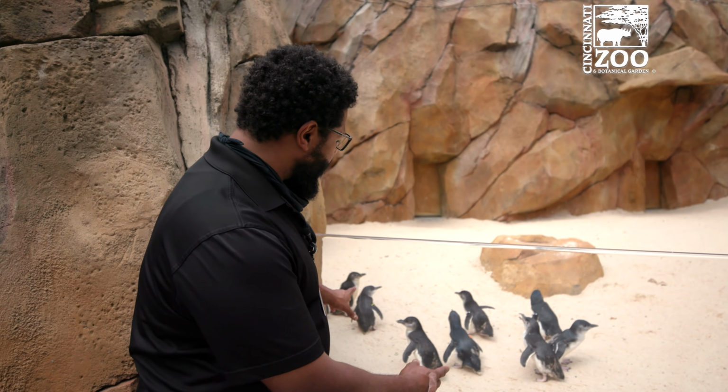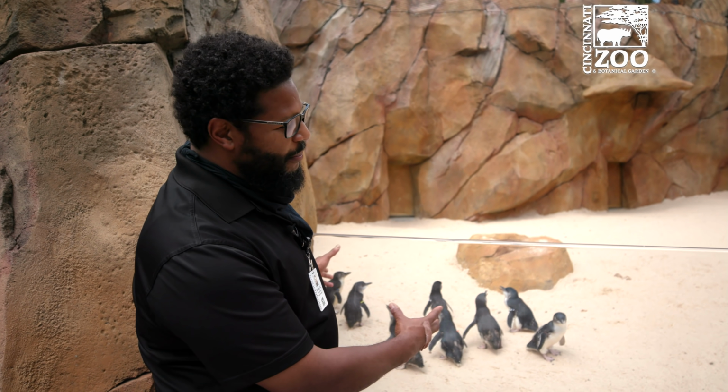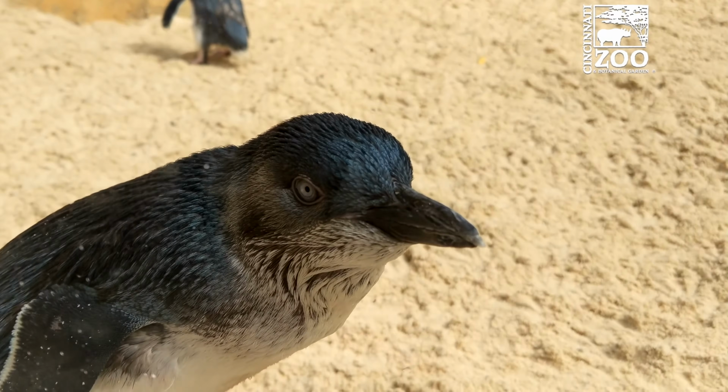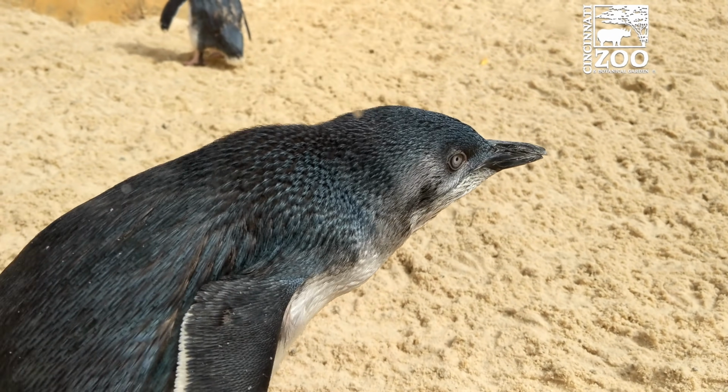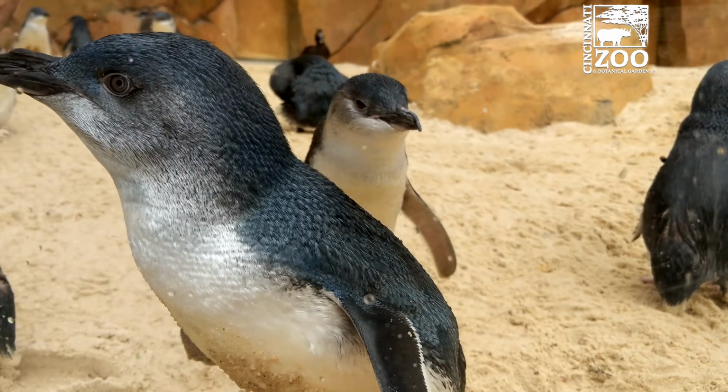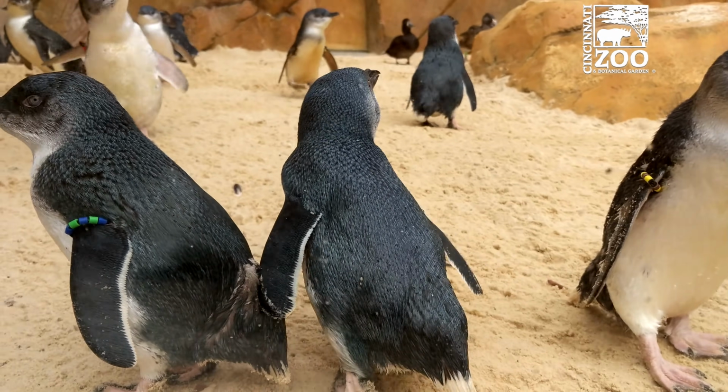As you can see, they're very inquisitive. They come along. They like to be together with each other. They're enjoying the sand. Where they're from in New Zealand and Australia, obviously there's beachy areas that they live in. They'll have a lot of access to sand, so they can dig in that if they want to.